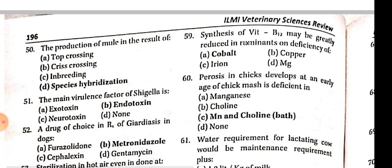Synthesis of vitamin B12 may be generally reduced in ruminants on deficiency of cobalt. Cobalt is responsible for making vitamin B12. Perosis in chicks develops at an early age on chick mash deficient in manganese and choline. Manganese and choline are responsible. The deficiency of manganese and choline causes perosis in poultry.